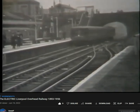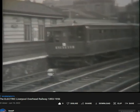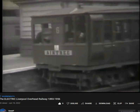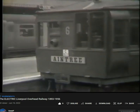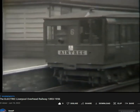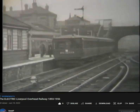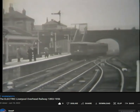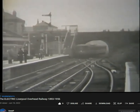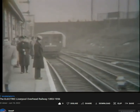Each train carried a BR pilot man, a BR code, in this case C822, and the older stock displayed a large route board. This train of wide cars had an overall seating capacity of 242. A brief glimpse of number 1 passing Aintree Loco Shed, and this is believed to be the last overhead train to leave Aintree.